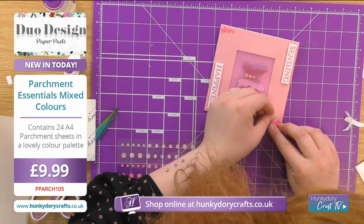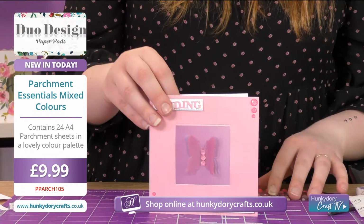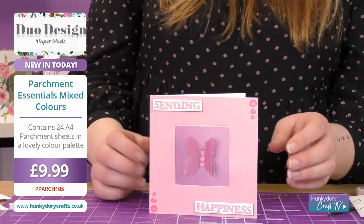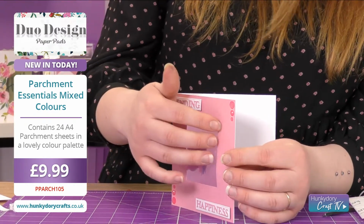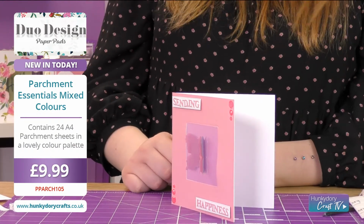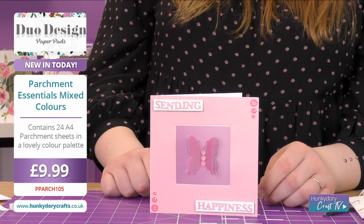Right, just stick that last one on. And then there you go. That's very pretty. Look at that. And just using those few different colours of parchment, it just invites you to actually flick the wings, doesn't it? And just have a look at the colours. It's so lovely and very strong parchment as well.